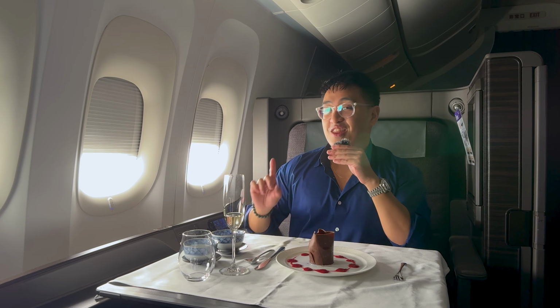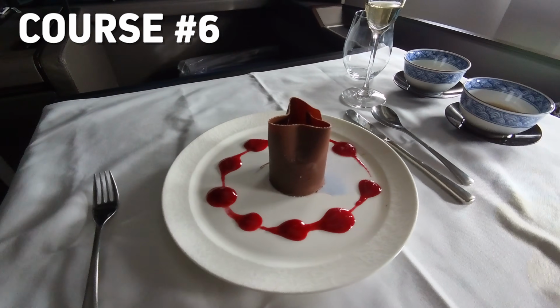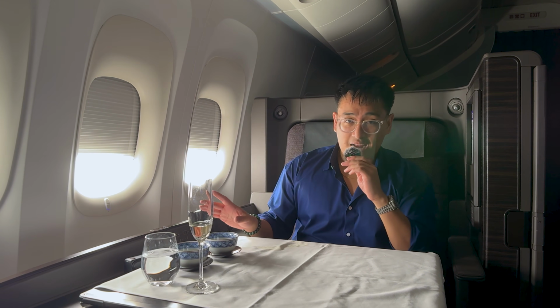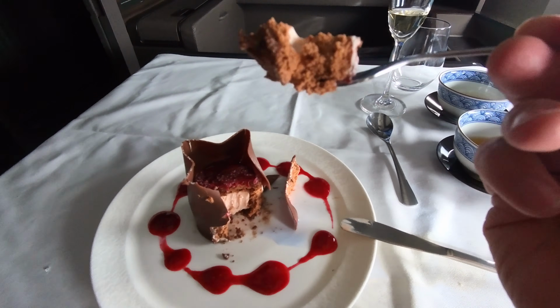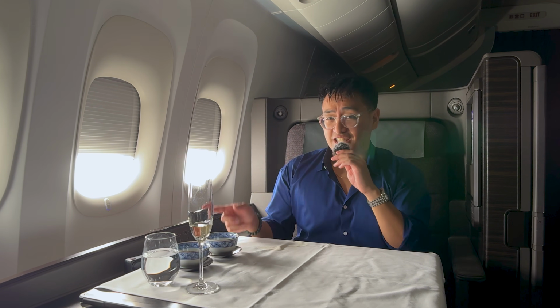No joke, this is one of the coolest desserts I've ever seen on a flight. This dessert is a forêt noire or a black forest cake. That forêt noire, and I'm probably butchering the name of it, was easily, and I'm talking easily, the best dessert I've ever had on a flight. That's true restaurant quality, and I'm probably gonna ask for a second serving if they have extras later.